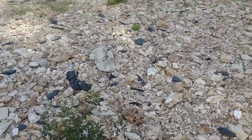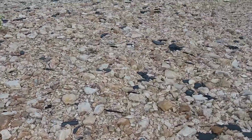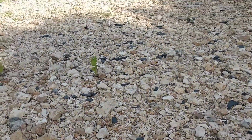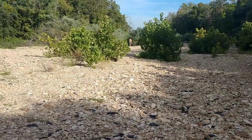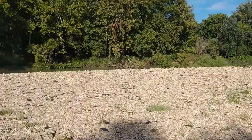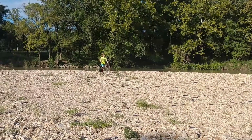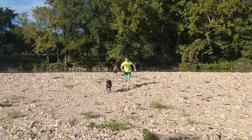Now, if you'll notice, there is a lot of little broken pieces of black shale laying around. And I've had a few people ask me about that over here at this spot before. So again, this is the Illinois River over here. There's my youngest son and his dog Holly, and then Cletus is running around back there behind him.